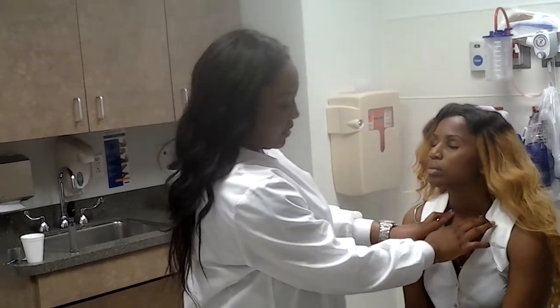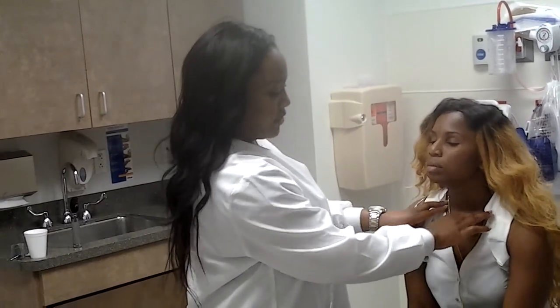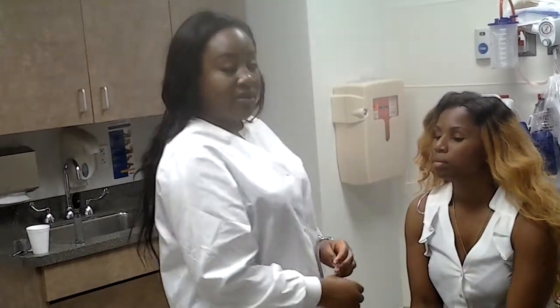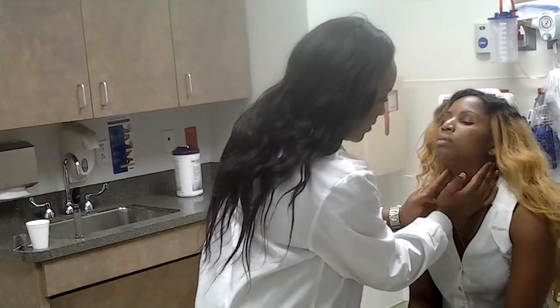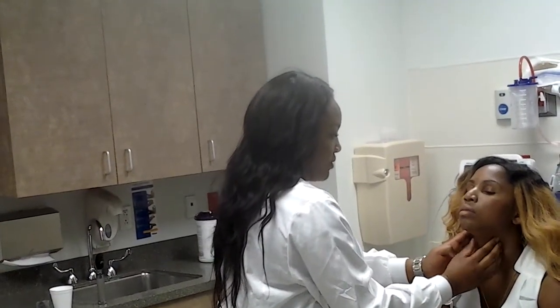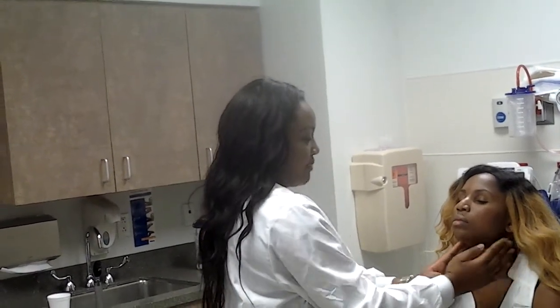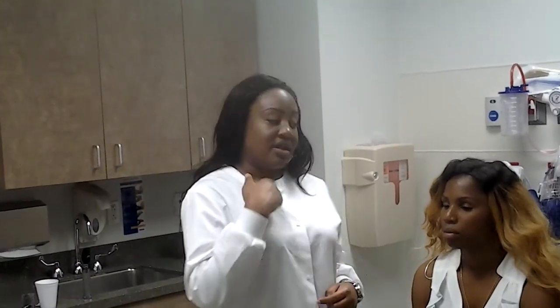I'm going to palpate her supraclavicular. No lymph nodes, no deviation noted. Any pain as I'm doing that? Alright, so I'm going to also look at her thyroid. Use my three fingers. With the thyroid, you're looking for firmness, smoothness, pliable, non-tenderness, and free of nodules. Any pain? No. Alright, so the thyroid is midline and not deviated.